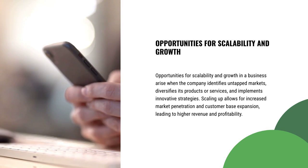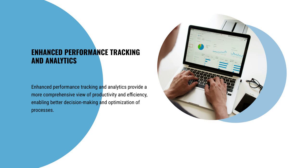profitability. Enhanced performance tracking and analytics provide a more comprehensive view of productivity and efficiency, enabling better decision-making and optimization of processes.